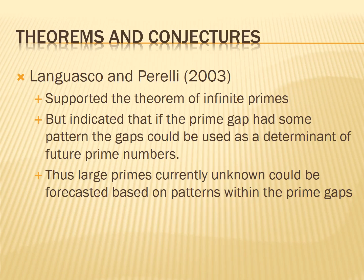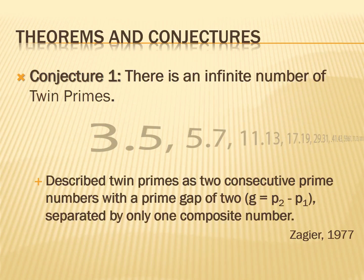Pirelli in 2003 supported the theorem of infinite primes, but indicated that if the prime gap had some pattern, the gaps could be used as a determinant of future prime numbers. Thus, large primes currently unknown could be forecasted based on patterns within the prime gap. So this study also reviewed the conjecture that there is an infinite number of twin primes.